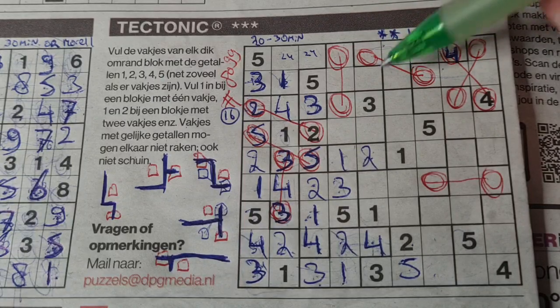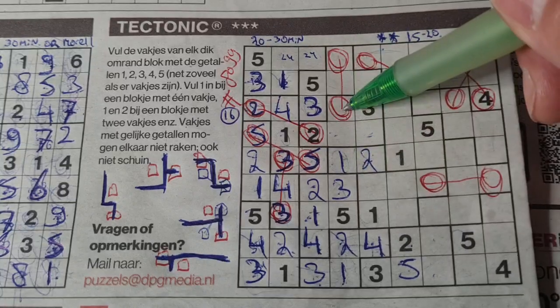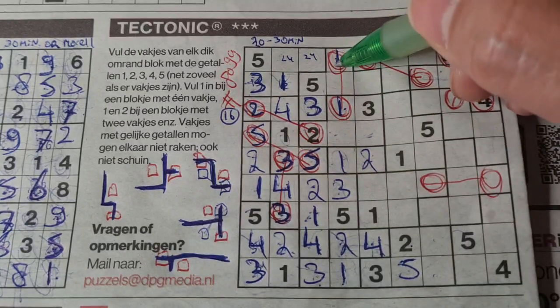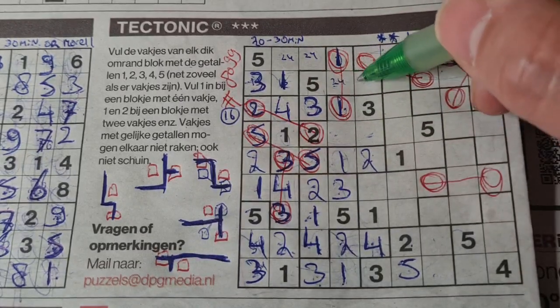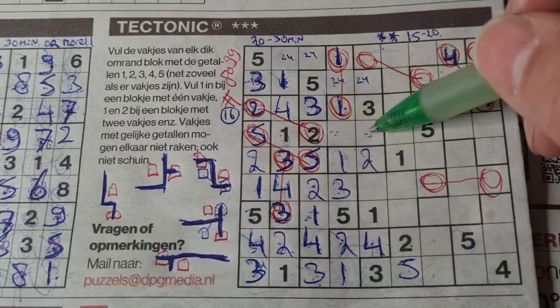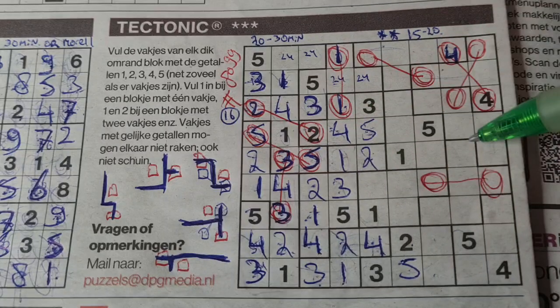Alright. And now these two boxes can be a 1, so one box left for the 1 in this area should be here. And this box is connected with that box, so it should also be 1. Two numbers left in this area for numbers 2 and 4. Two numbers left in this area for numbers 4 and 5. We have a 5 there, no 5 there. 5 should be here and a 4 goes there.